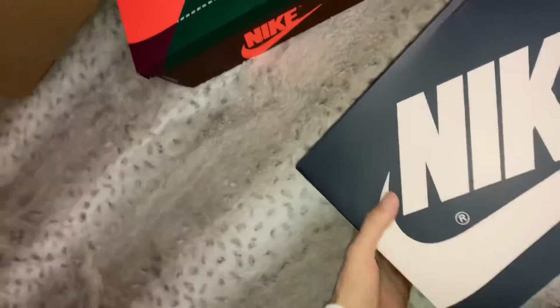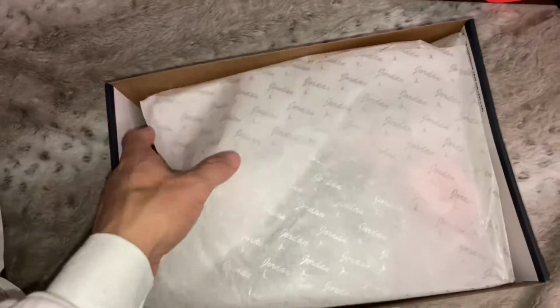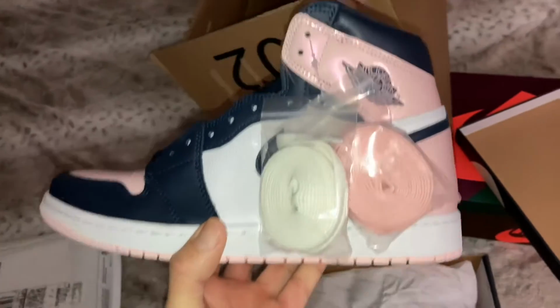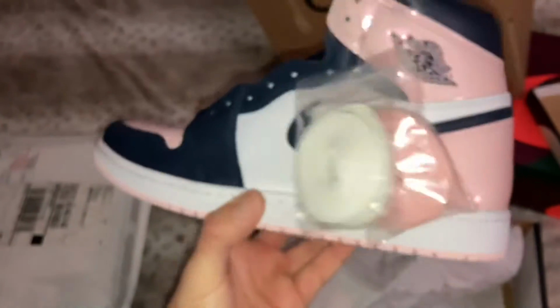So let's see what we got here. We got the Air Jordan Retro High OG. I forget what the names of these sneakers are called, but these are the ones that are pink with the patent leather, I believe, right here. Pretty shiny, pretty nice. I was able to hit on these. Yeah, so these are my size.